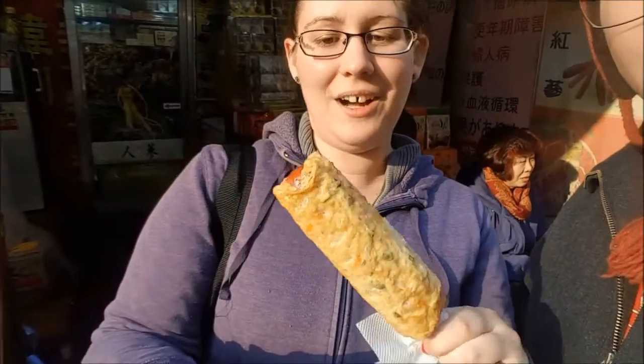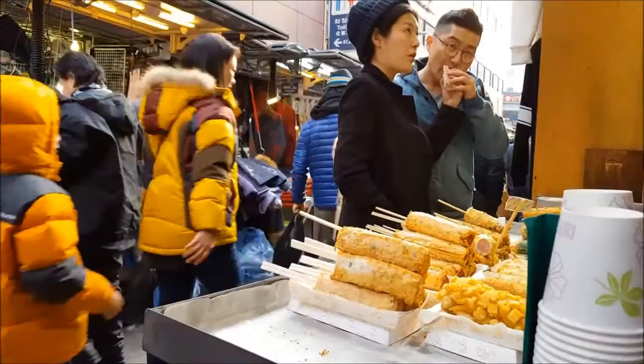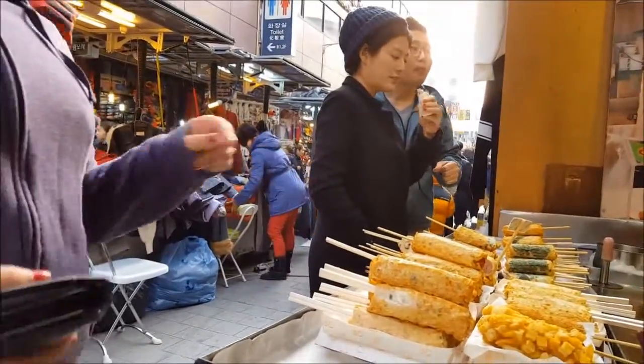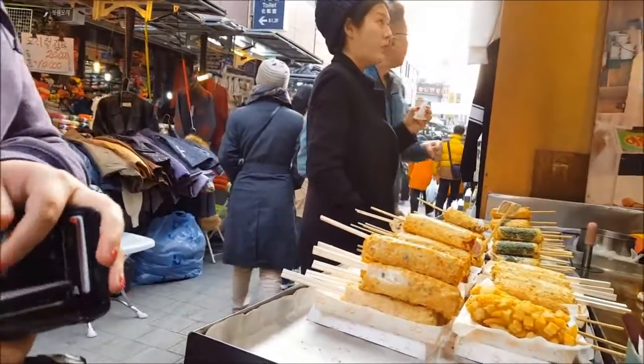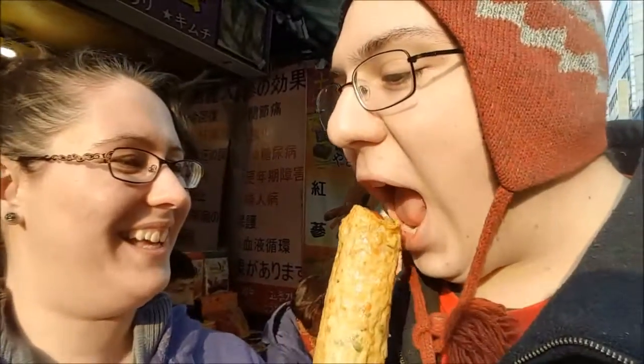Oh, this is some sort of sausage on a stick, covered in batter. We have no idea what it is. But we're gonna try it. You want to take the first bite? Sure.